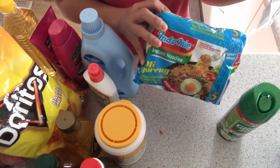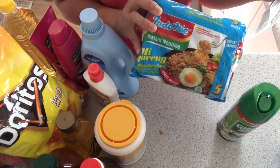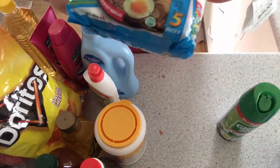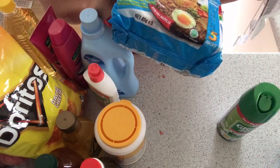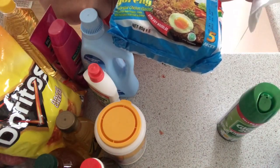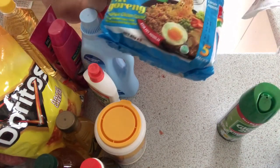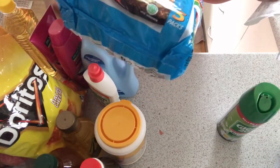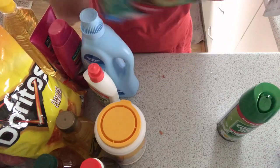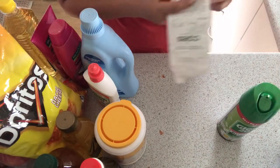Comfort food. Kung alam mo, yung pagod tayo magluto, yun lang madaling lutuin. Mahugot sa pantry. So this one is Mee Goreng. Indomie brand. This cost me $2.75 for how many in one pack? Five packs. So nakakatipid talaga yung noodles kasi mura lang siya.